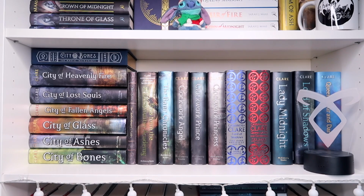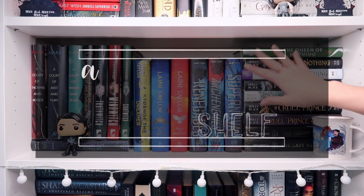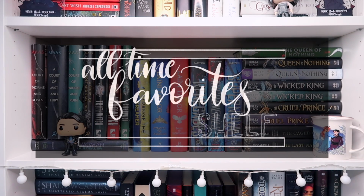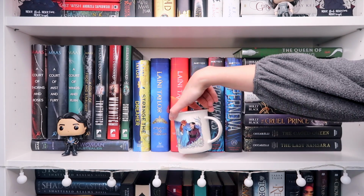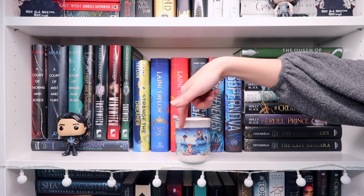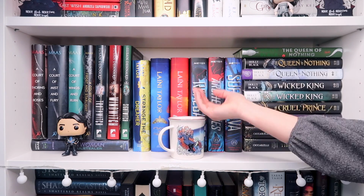Okay, next shelf. Now for the first of my, well, this is basically my favorites shelf. Like this is just some all-time favorites. Well, let's just get into it. We have this mug, which actually has pieces of all of Holly Black's work. So we have Jude and Cardan from Cruel Prince, and then we have pieces from her other fairy stories, which I actually have not read yet, so yeah.